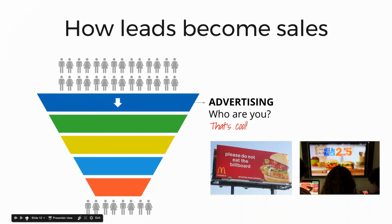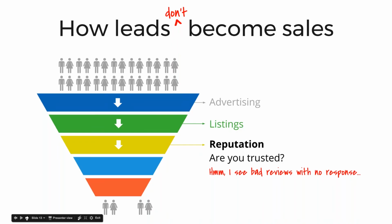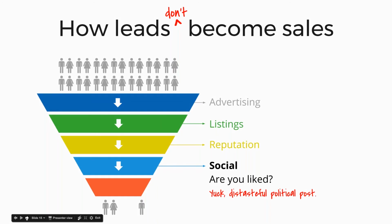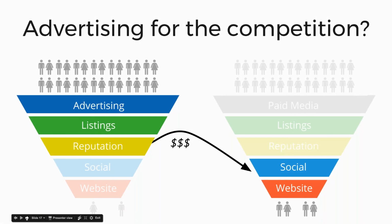So when I speak to real estate agents and developers and brokerage firms, I'm always talking about how leads become sales and the fact that we do a bunch of advertising, talking about who we are, our propaganda about our organization, and that gets us a bunch of leads. And then we try to find the business that we're thinking of, or the development that we're thinking of, or the agent that we're thinking of. And that is around the listing space of, are you found? And what's your reputation like? Can I trust you? And are you involved in social media? How social are you? And are people liking you on social media and commenting on you? And then do you have a website that makes it easy for me to find the information that I'm looking for and to get a hold of the organization that I'm trying to do business with?